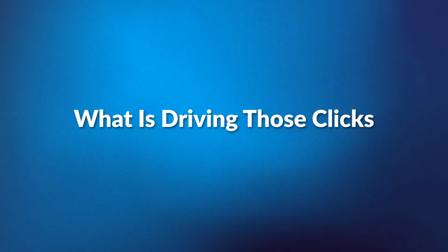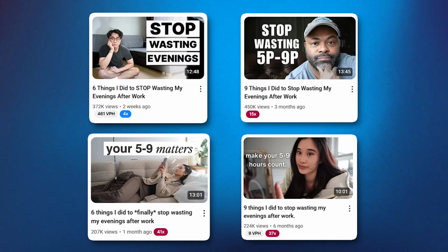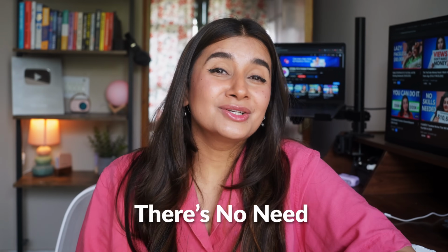And once you understand what is driving those clicks, you can basically apply those same principles to your own title and your thumbnail with a unique spin. Now, a good rule of thumb is that if certain titles are working for multiple creators in your niche, that is not a coincidence, that's a proven format and you should absolutely use it. Take our earlier example of X things I did to stop wasting my evenings after work. This title works because it's clear, it's relatable, it delivers a specific outcome. And since it has already been successful for so many other creators out there, there is no need to overthink it. You can model your title on the same structure.